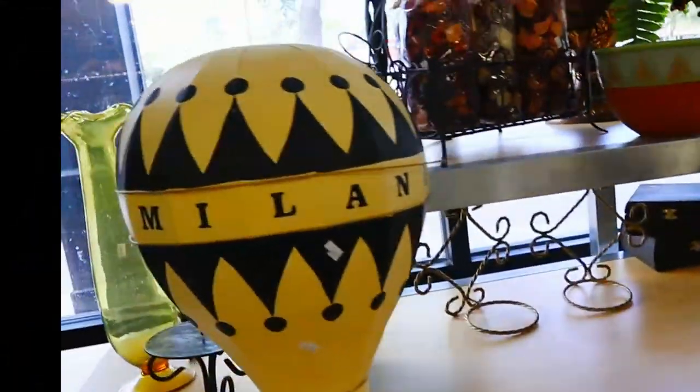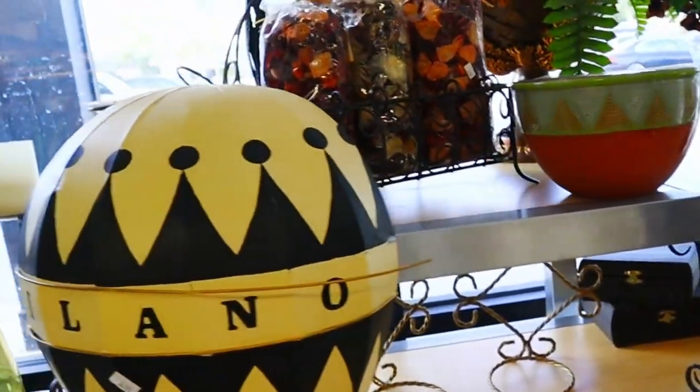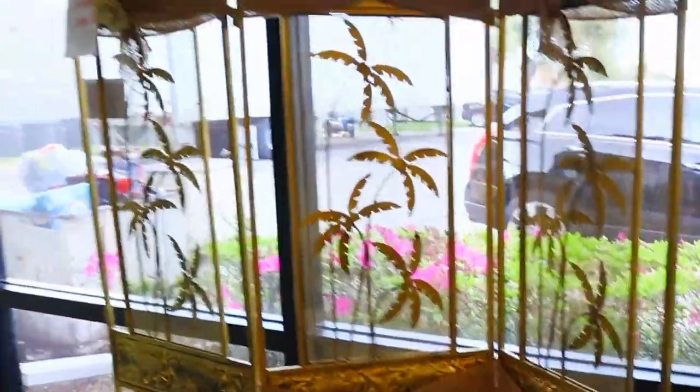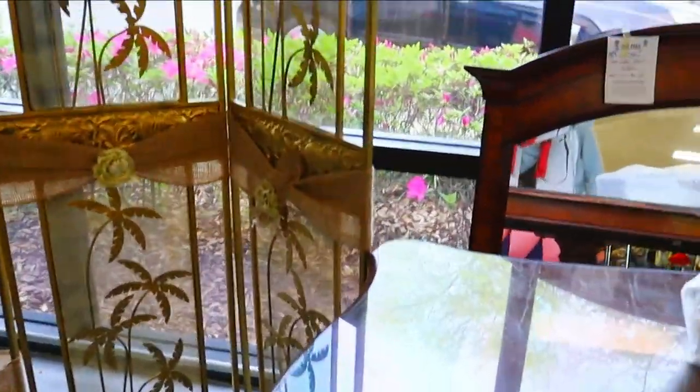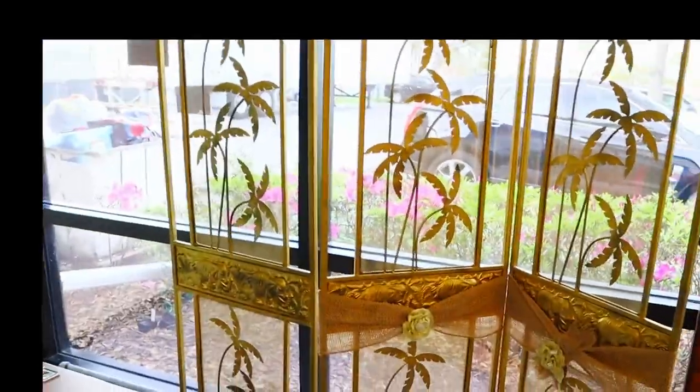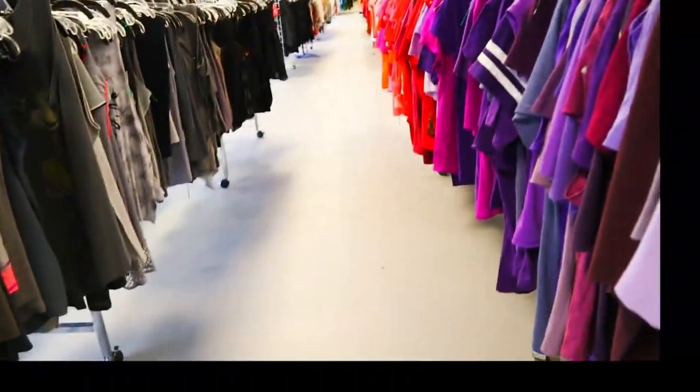You were really finding some cute things. Candles in them, and they light up like a hot air balloon. $4.99. Super cute. Look at this divider, this Floridian divider. That is so pretty. Yeah. Look at this, guys. They even had a Keurig in here. What are you looking for, Booch?